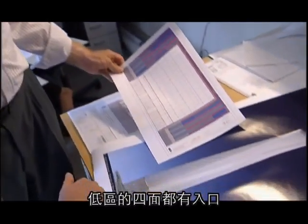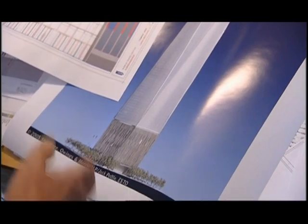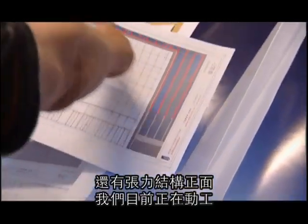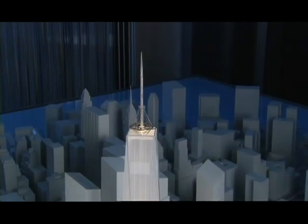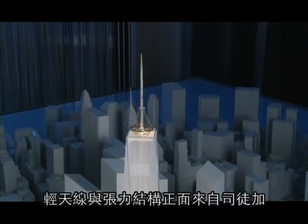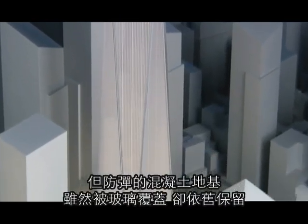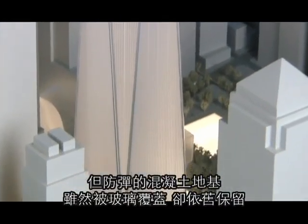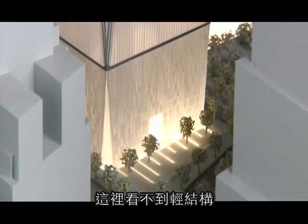In the lower area here are the entrance areas on all four sides. And there are the tensile structure facades we're working on at the moment. A light antenna and tensile structure facades from Stuttgart. But the bomb-proof concrete base, even though it's covered in glass, remains. No sign of lightweight construction here.